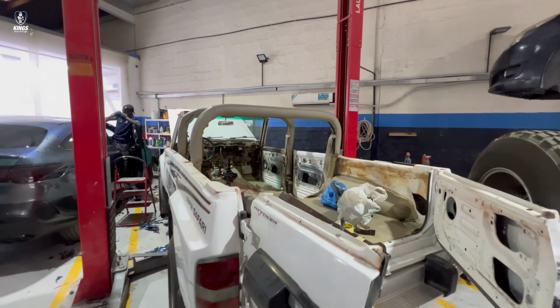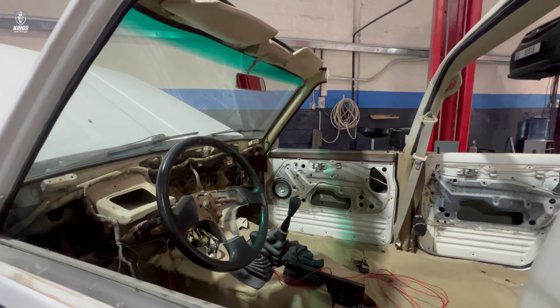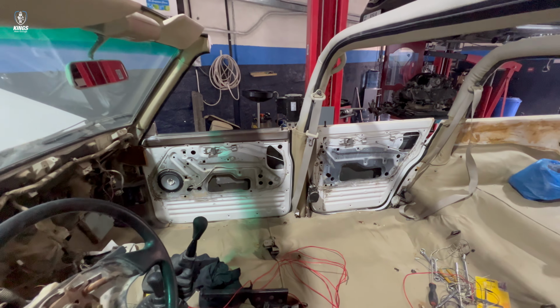We started with the interior. The old upholstery was completely removed, and we are making the surface clean before doing the painting over the floor.